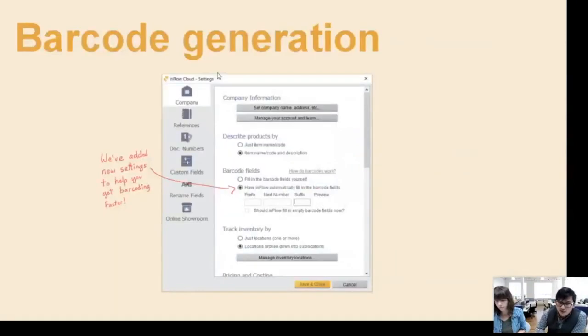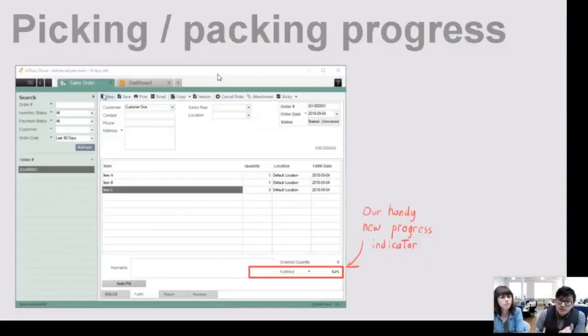Barcode generation is something that's very, very relevant to this particular webinar. So this is a screenshot of the settings window in the Windows app. And as you can see in that company tab, there is now a barcode fields section. And by default, it's not going to generate them for you. So don't worry about updating inFlow and suddenly having your barcodes overwritten. This is something that you would have to turn on, and then it'll generate barcodes according to the prefix, number, and suffix that you would like. So if you wanted all your barcodes to say like your store name at the start or something like that, you could do that.